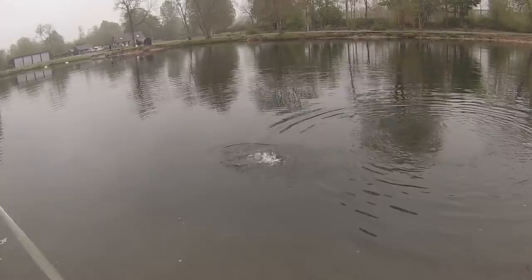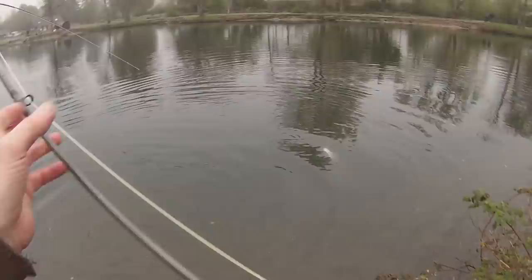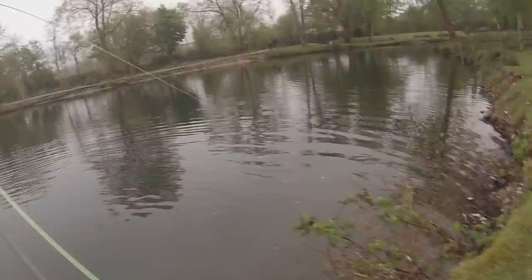Oh, he's having a go. I think it's a blue, isn't it? Certainly looks very blue. Well, he's not ready yet. Oh, he's off now. He's just woken up. Wow.